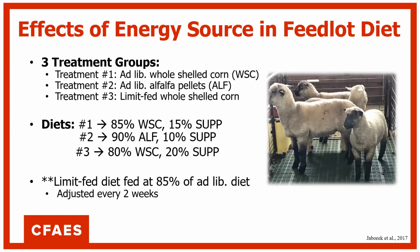So I'm going to go into 2 research projects here before we turn it over to Christine. And these are some research projects, again, conducted at the OARDC Sheep Unit in Worcester with Ohio State. So the first of which I wanted to point out here is the effects of fertilized lambs. So to give you a brief overview of this project itself that was conducted by Jabork and colleagues in 2017, there were 3 treatment groups.